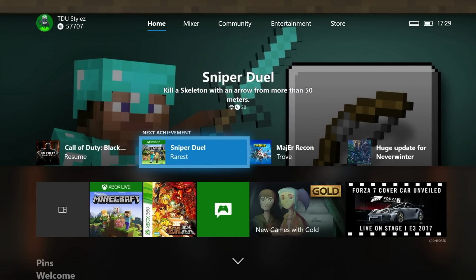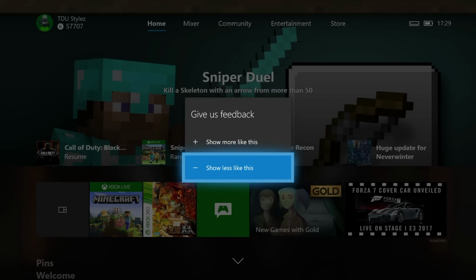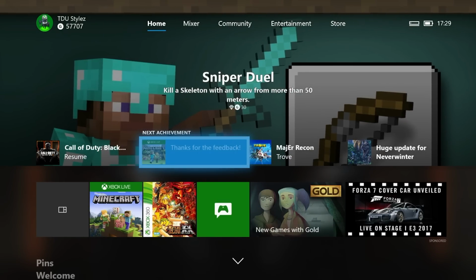You'll now be able to press the menu button on your Xbox One controller and give feedback to Xbox, letting them know what you want and what you do not want in your discovery section. So for example, if I would like to see fewer things related to achievements being shown on my home screen, I can say show less like this. If I press A, it will send feedback directly to Xbox, letting them know that I do not really want to see more like that.